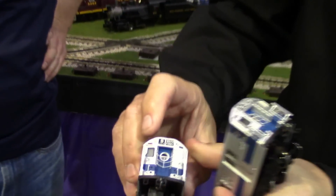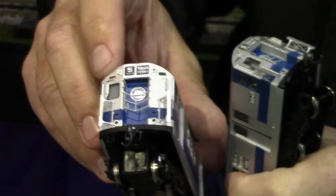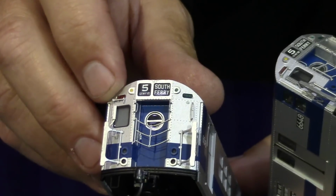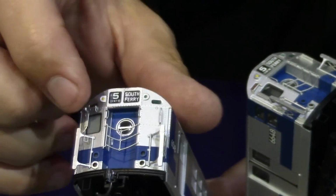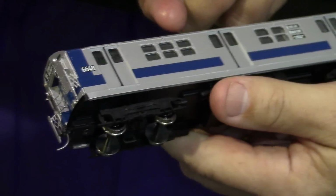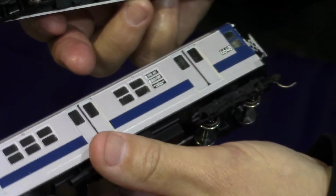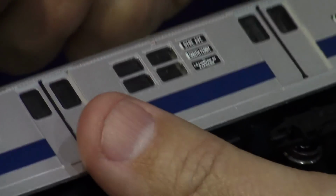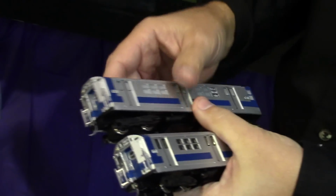the little bumpers, the lights light up, you get the local and the express, they change the logo with the red lights, all these LEDs light up. The interiors of the dummy cars have the little poles and the seats in there, you can load them up with people if you want. The detail level is unbelievable, the destination boards. So we've really gone all out to make the best quality subway with the station stops.